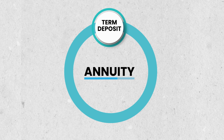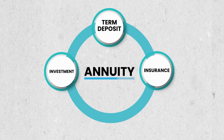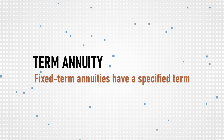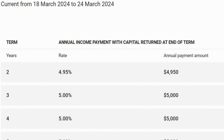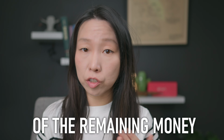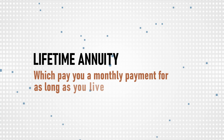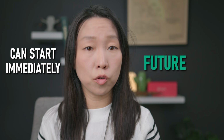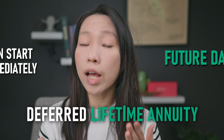So it functionally might look similar to a term deposit, a type of investment, but I would rather look at it as an insurance. There are typically two types of annuities. The term annuity: fixed term annuities have a specified term, for example, 1 to 20 years, and term annuities may or may not include a payout of the remaining money at the end of the chosen period. You can also get a lifetime annuity, which pays you a monthly payment for as long as you live. And payment can start immediately or on a future date, which is called a deferred lifetime annuity.